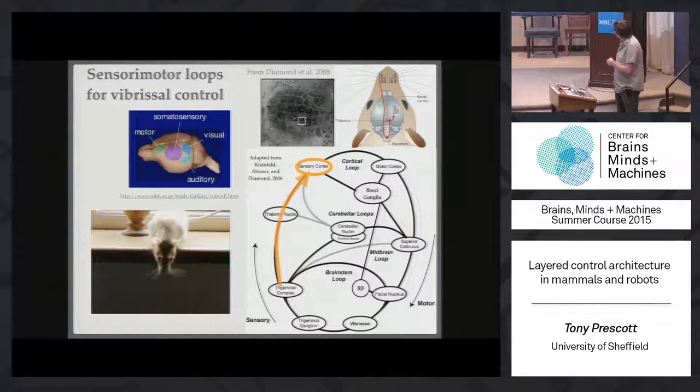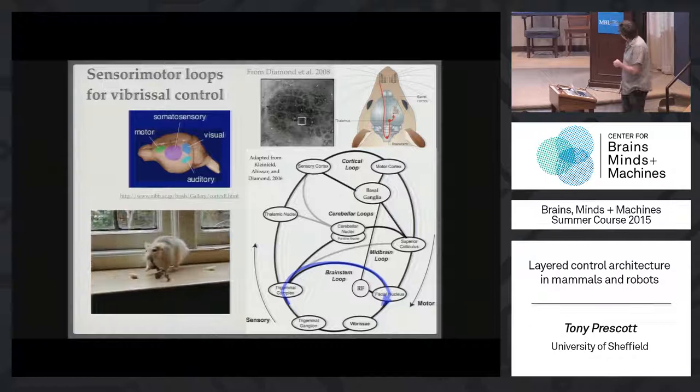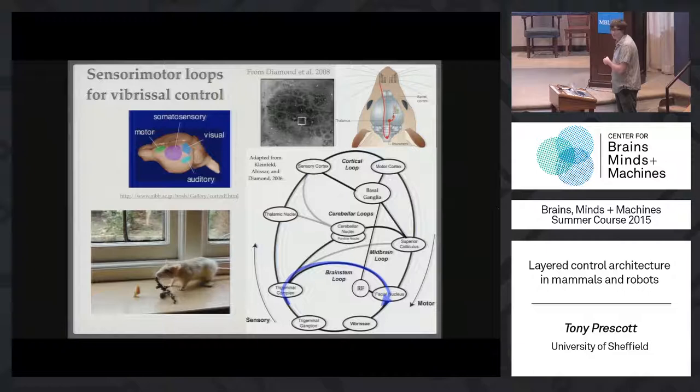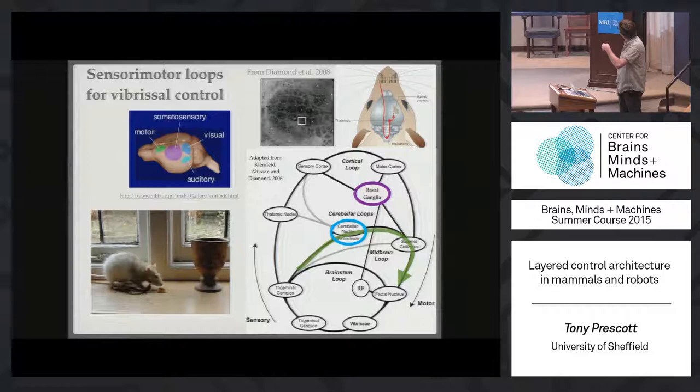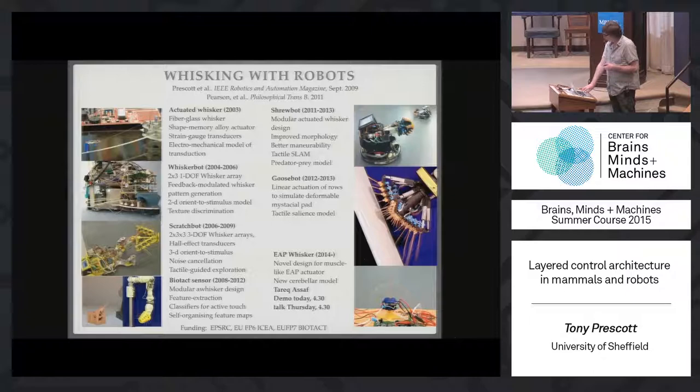So there's a loop via the brainstem here, so that directly from the trigeminal complex, signals come back to the facial nucleus, which is where the motor neurons are that move the whiskers. There's a loop via the midbrain here, so that sensory signals ascend very quickly to the midbrain superior colliculus, and they come back to affect how the whiskers move. And then, of course, there's the loop via the cortex too. So there's essentially those three loops, at least, that we need to think about.